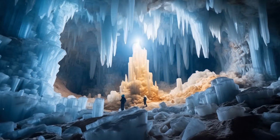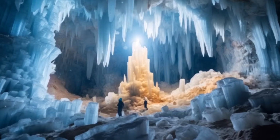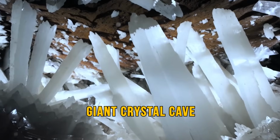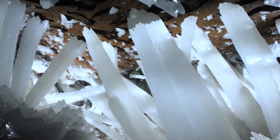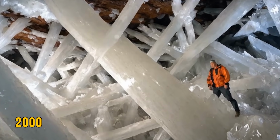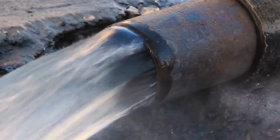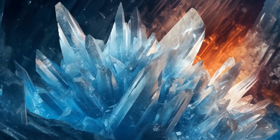Now, I'm going to take you to another cave. It's no less amazing, but looks very different. This is the Giant Crystal Cave, aka the Cave of the Crystals, in Mexico. These ginormous crystals were found in 2000 by a mining company after the water was pumped out of the cave. Two miners then saw the crystals after entering the drying cave on foot.